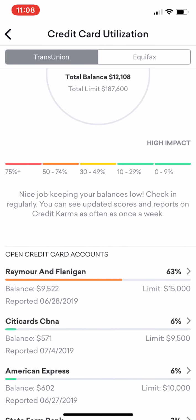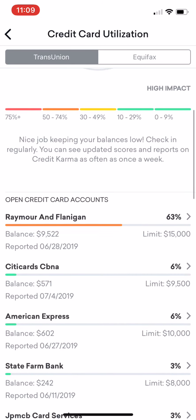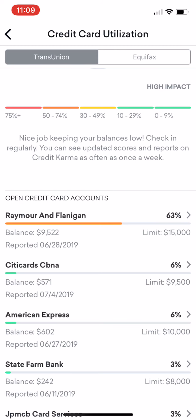If you're at 10% to 29%, it's not helping your score, but it's also not hurting your score. So most people will say stay below 30%. That's good, but in my opinion, that's like saying, okay, get a 75 in school so you're just barely passing. It doesn't necessarily benefit you. If you're a C student, you're not getting the best jobs, just like you're not getting the best preferential treatment in loans or in any kind of credit card rewards by just barely getting a good utilization score.